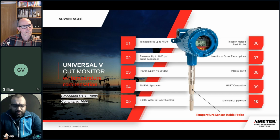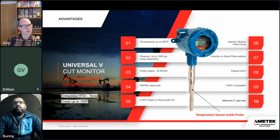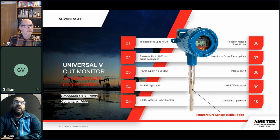Or some customers will have a temperature sensor somewhere else in the line, and then they'll compensate within their PLC or DCS. So we're providing it all in one package here. So with this kind of sensor package, it's the ultimate in flexibility. You haven't got to put the temperature sensor actually on the cut monitor itself. It could be elsewhere if that's the way your process is set up. Correct. Some customers do that as well. This takes that guesswork out. You have less instrumentation, less things to manage.